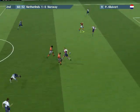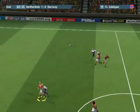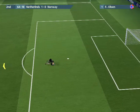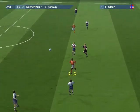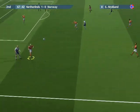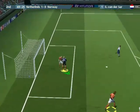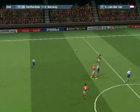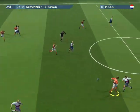Rudy. Berg. The keeper pouncing on the ball. Bergdalmo. Micklin. Flew. Waiting for the cross. Well played by the keeper. Came out to stop the cross well there. Nice clearance from the goalkeeper. Solskjaer. Did well under pressure there, the defender.